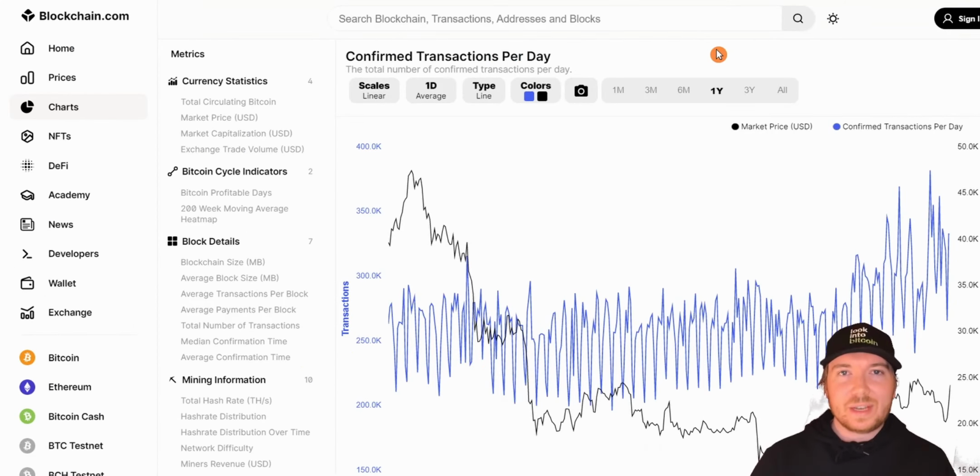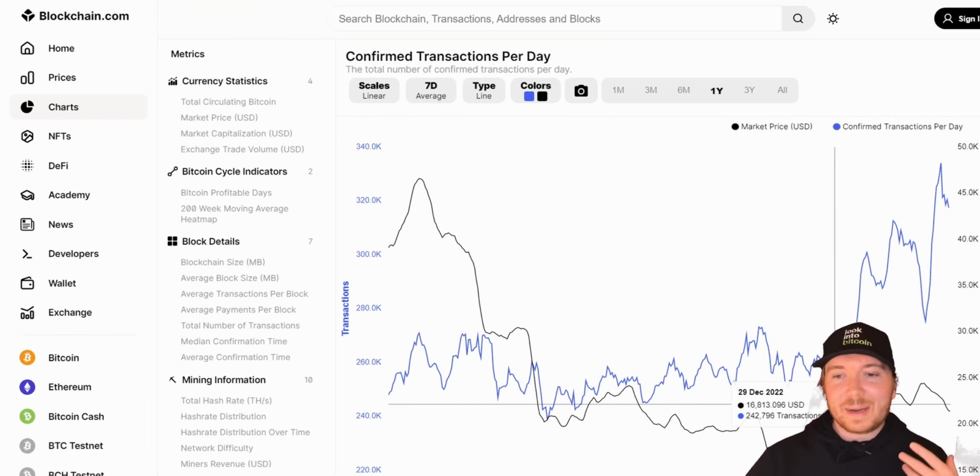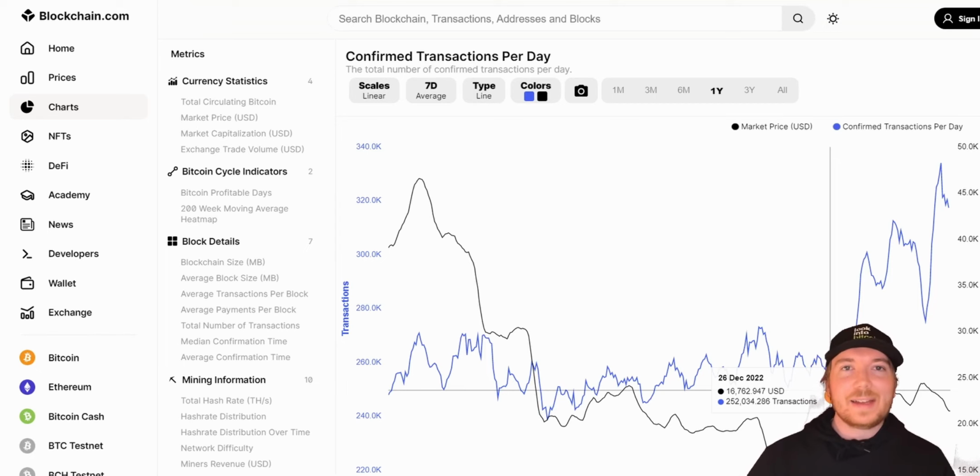If we go to blockchain.com, this has some more on-chain data that we don't currently provide on Look Into Bitcoin, such as the confirmed transactions per day. This blue line shows us the amount of Bitcoin transactions happening every single day and how that relates to price. We can smooth this out so we get more easily processed data. If we average this out over 7 days, we can see that the amount of transactions per day going through on the Bitcoin network has absolutely skyrocketed. It has gone exponential, and this lines up with what we were seeing in the miner revenue in terms of fees increasing exponentially, because the more transactions that are going through, the more people are willing to pay to get their transactions through.